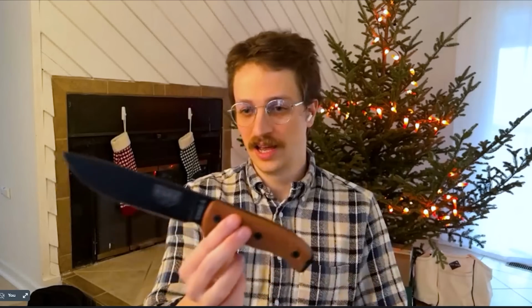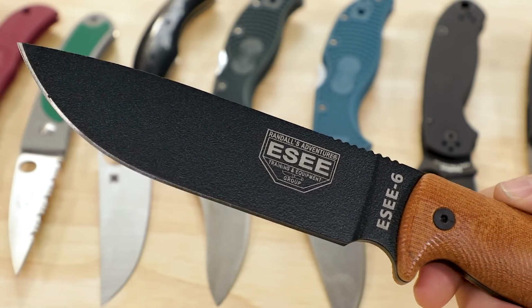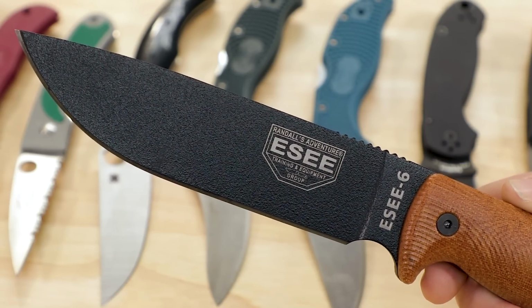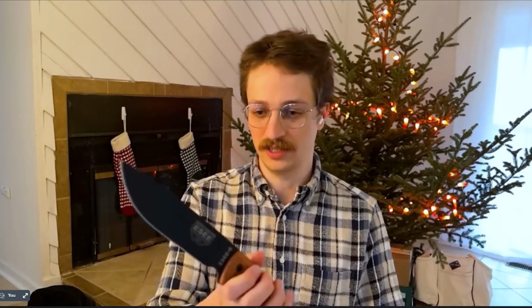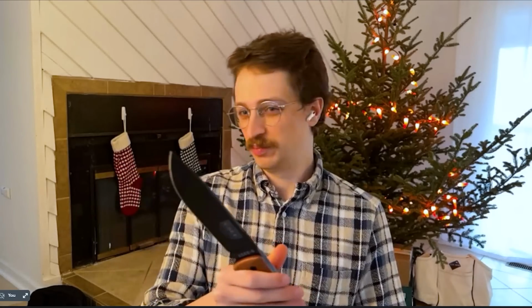The SE6 is my favorite SE design. I'm not going to say it's the best because they make lots of different knives for different niches. But as a survival knife, I really think it's one of the best out there. 1095 steel, super tough, simple stuff. Fantastic quality, just the right size. Big enough to do some chopping. I wouldn't say machete-like tasks, but you can swing it around within reason, like some medium duty stuff.